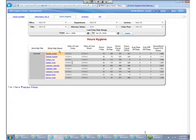I mentioned security previously. If we want to allow working attorneys a view into their actual work, this might be a tab that you would provide access for your working attorneys to come in and understand, am I in or out of compliance with the firm time entry policies?